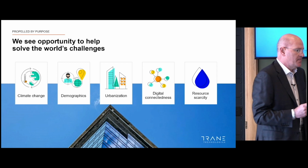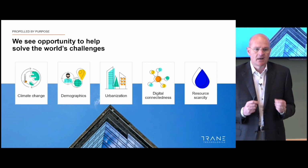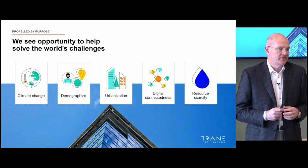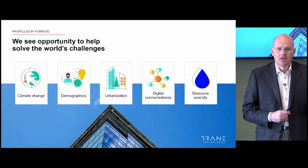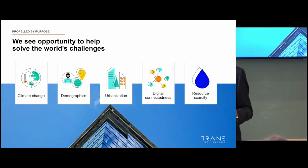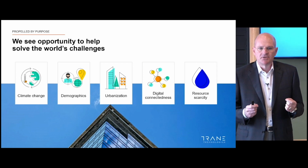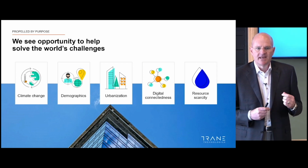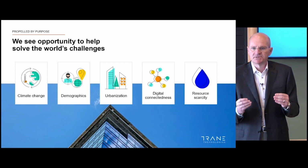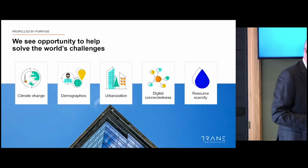When we came into the transformation of the company, we felt we had an unbelievable set of macro trends going on in the world right now. Everybody knows about climate change, right? What's happening with global warming, and we've got to bend the curve. But there were a number of things going on in the world that really played to what this climate innovator could be to our customers.